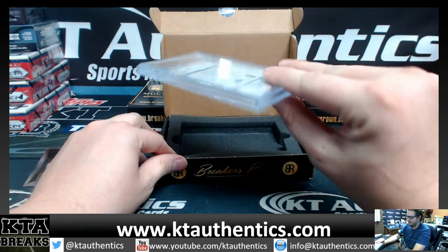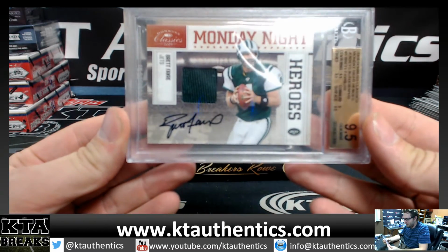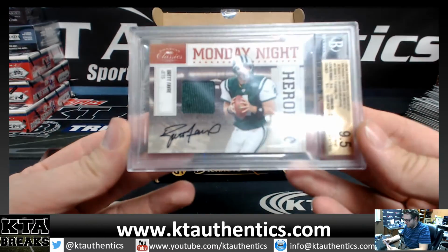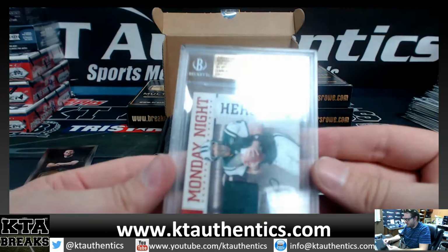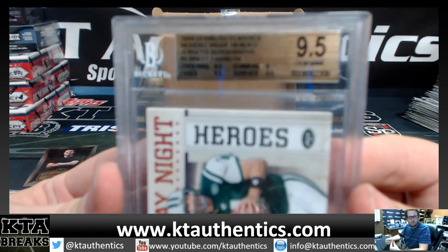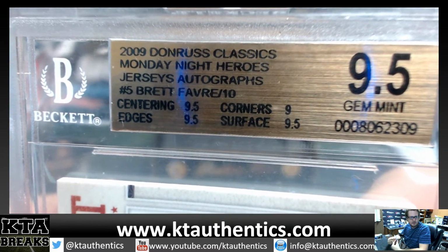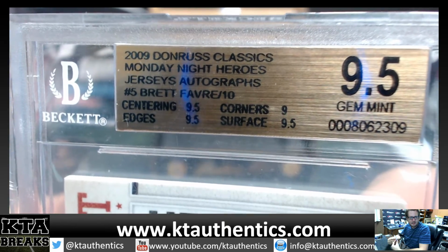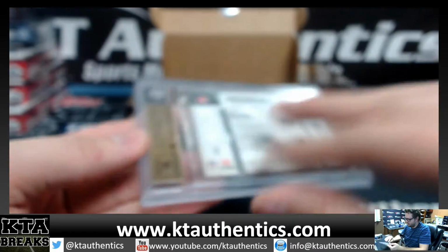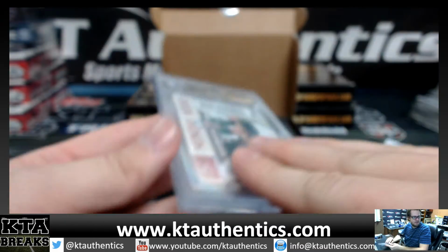Nice. 9-5-10. Monday Night Heroes from Donruss Classics 2009. Too bad it isn't a Jets uniform. Jersey autograph, Brett Favre. Come on. 2009 Donruss Classics Monday Night Heroes, jersey autographs, Brett Favre out of 10. Everything got a 9-5 except corners. Where is it numbered? It is 4 of 10.